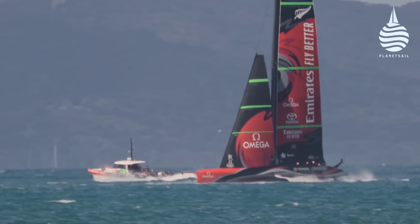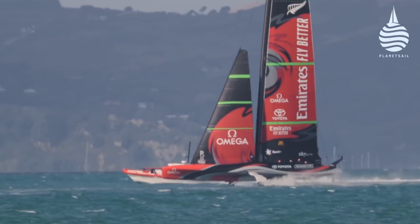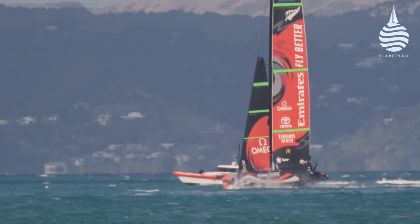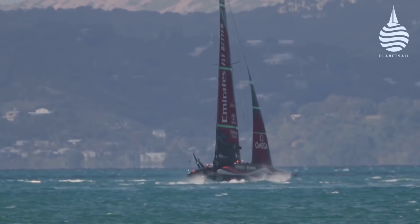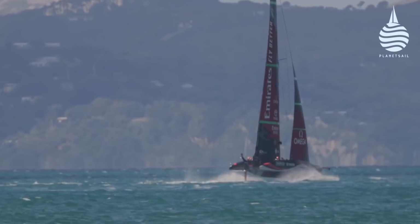But there's something else that really stands out. Look at how there's no crew moving from side to side. Apparently they're now sailing, or at least experimenting with, the idea of having two helmsmen. Well, well, well. Who's the other one? Glenn Ashby. We think he's on the port side, but I'm not absolutely sure about that.